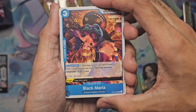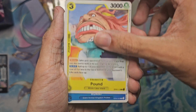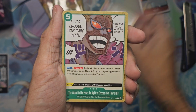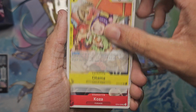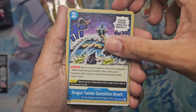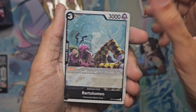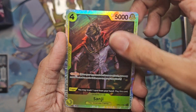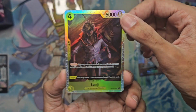Let's see. In pack number 3, Black Maria, Stussy, Pound, Rocky, Rocky? I don't know. Happiness Punch, this really long titled card that I'm not going to repeat. Otama, Koza, Dragon Twister Demolition Breath, Charlotte Moscato, Bartolomeo, Sanji in this beautiful artwork in Whole Cake Island. Oh, I think that's it. Yeah. Beautiful artwork, Sanji from Whole Cake.